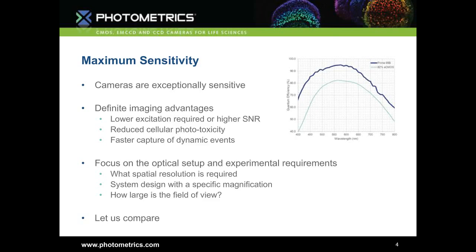The other part of it that people don't realize as much is simply that now the cameras are so sensitive, 95% with EMCCDs, 95% with backside illuminated CMOS cameras, and 80% with the front illuminated, if you will, sCMOS cameras, it allows you to focus more on your experimental requirements and the optical setups, and adjust and tweak your detector requirements around the spatial resolution that you require, or what is the typical magnification that I use, and how do I maximize my sensitivity at that magnification.